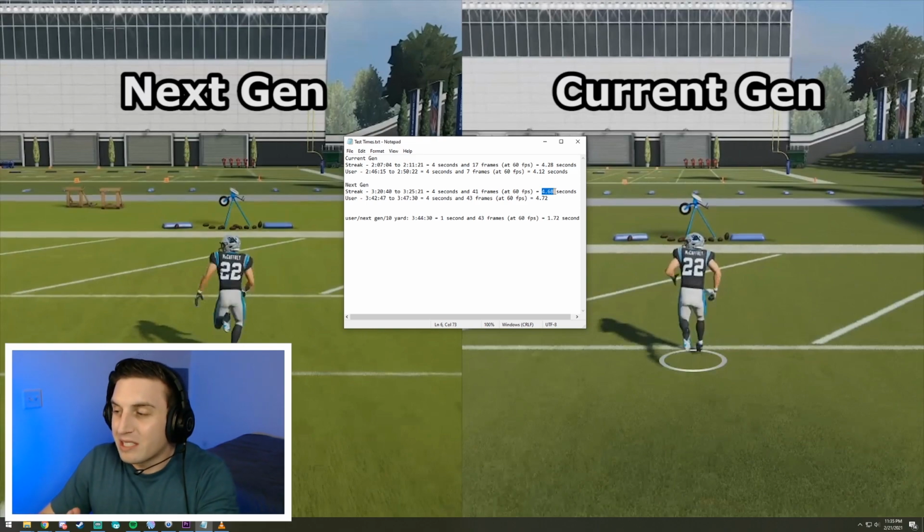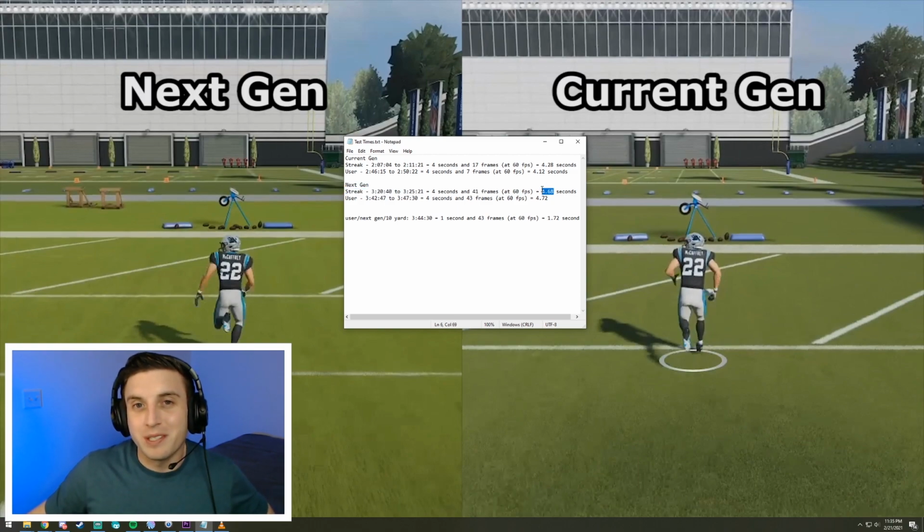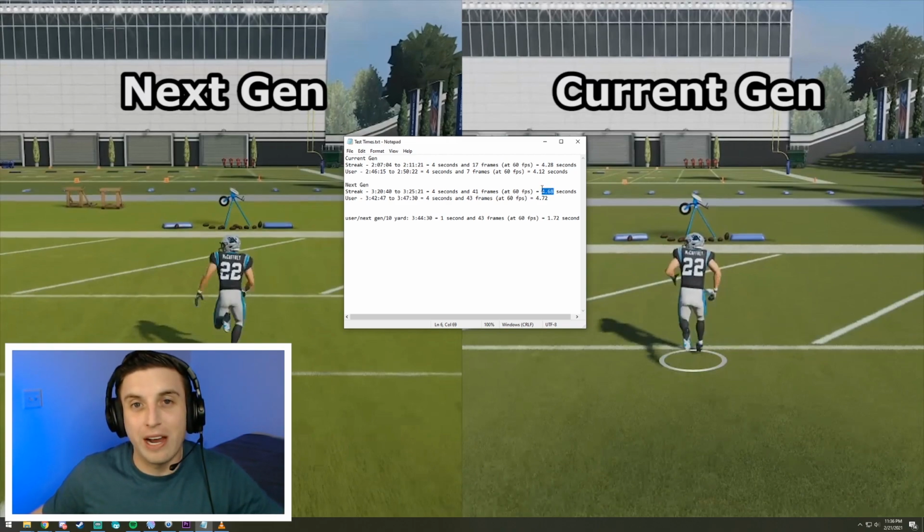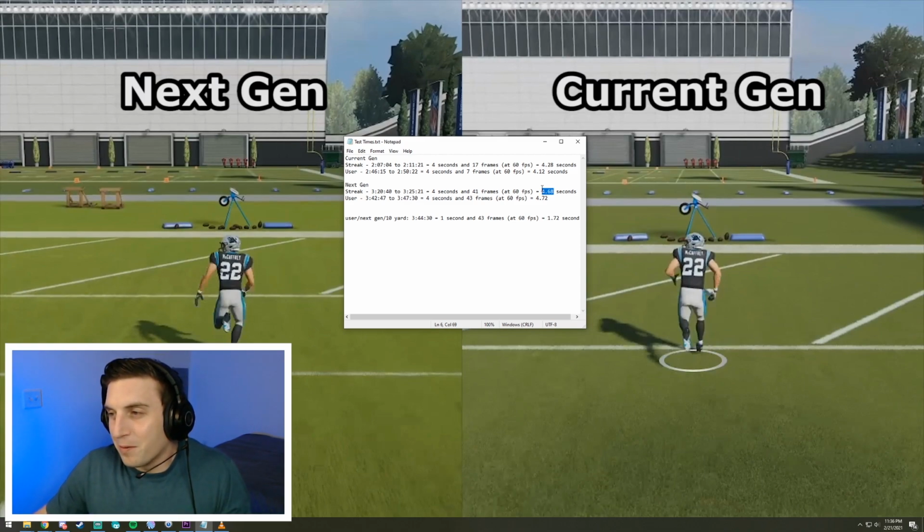4.49 seconds. So his combine 40 time was actually right in the middle of the 4.28 and the 4.68. Now, when you go ahead and account for Christian McCaffrey on a football field wearing pads and a helmet, 4.68 is actually probably pretty realistic for his 40 time on the field. So as much as I hate to say it, next gen probably has the speed right in terms of pure realism. And I don't know, it feels really muddy, but they probably got it right.